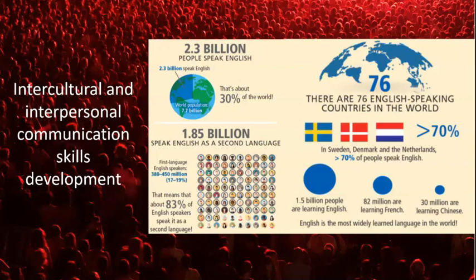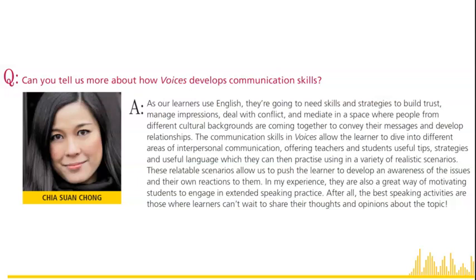Another key feature of the course is the focus on intercultural and interpersonal communication skills development. With the role of English in a global context ever increasing, there is more need than ever for students to be able to interact successfully with other users of English. As co-author Chie-Swan Chong says, the communication skills in Voices allow learners to dive into different areas of interpersonal communication, offering teachers and students useful tips, strategies, and language which can be practiced in realistic scenarios.